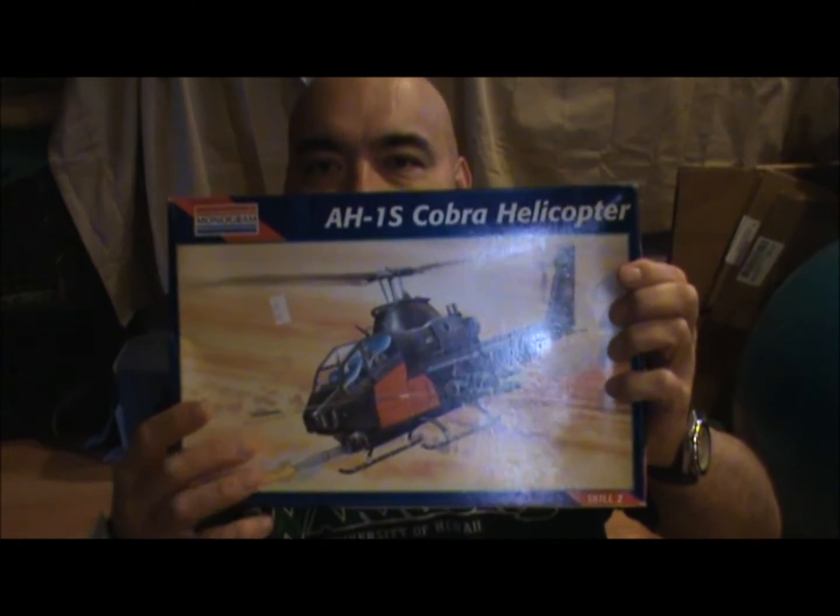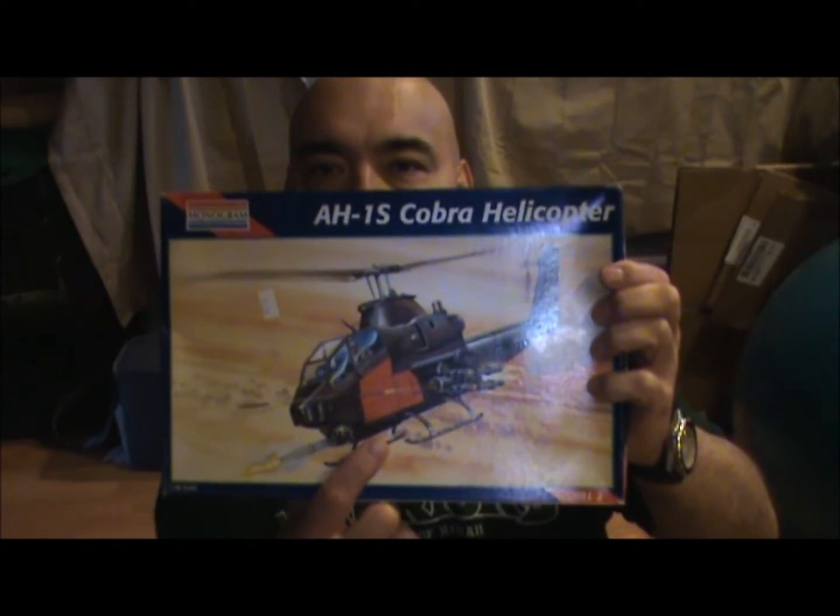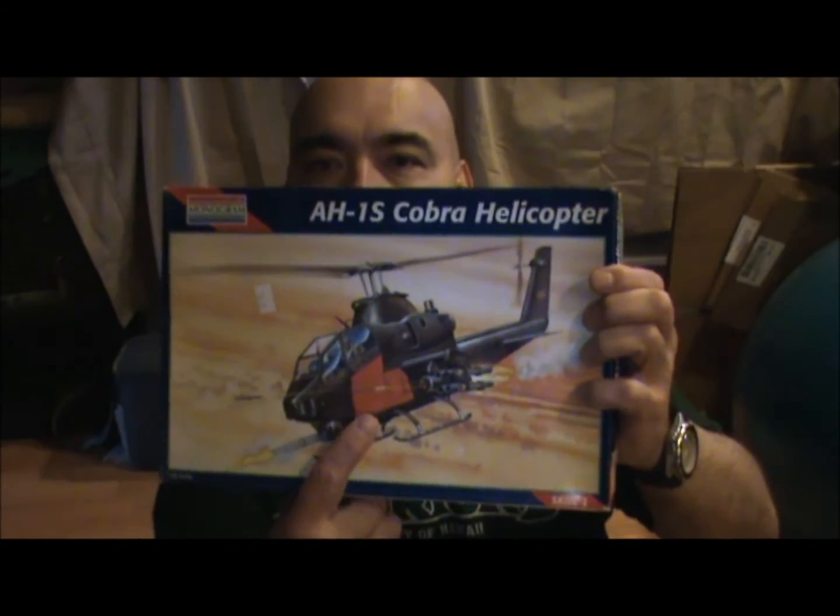This version here, you can tell it was taken from a picture at Fort Rucker at the schoolhouse, because it has the orange panel, and those orange panels were on the Hueys and on the Cobra, so in case we went down somewhere in Alabama they could find us readily while we're out training. So I picked up that kit. I think it was marked $10. I think I picked it up for $5.